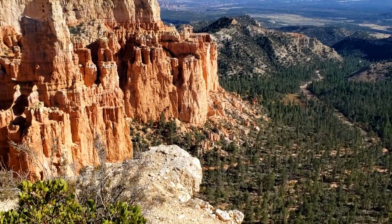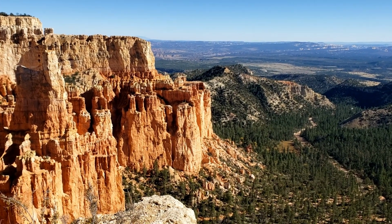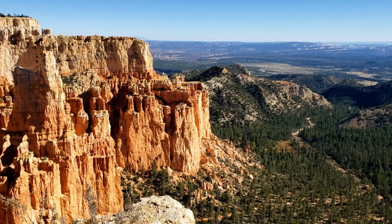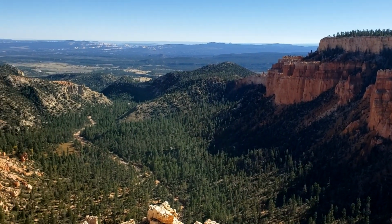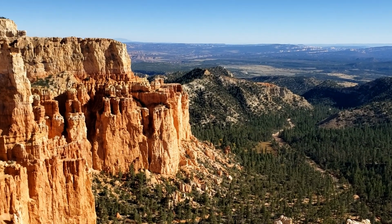After some lunch, I hopped in the car and I drove to the furthest point on the park road, Rainbow Point. On the way back, I stopped at lots of overlooks just to see all the different scenery and the different ways to take in the canyon.